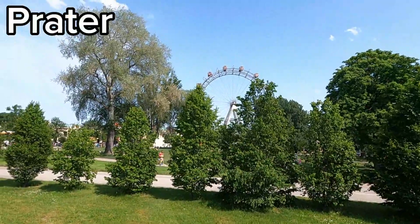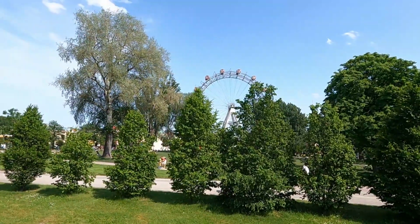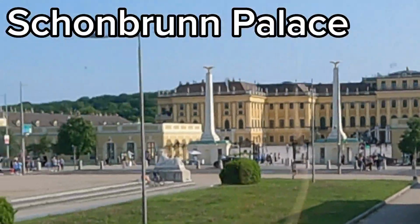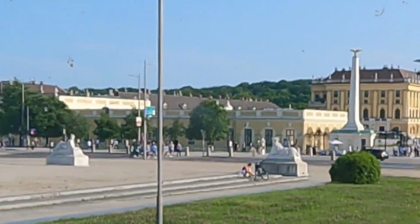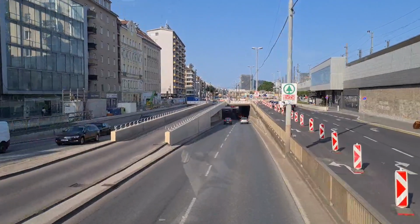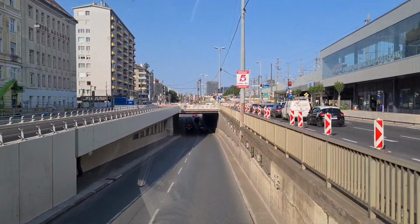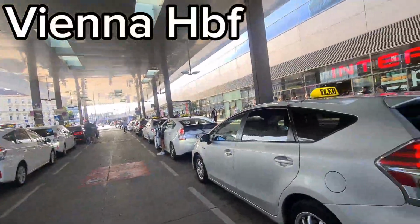That's Prater, with its famous Ferris wheel there in the background. And then the other big site is the Schonbrunn Palace, which is the site of the former emperors of Austria. And here we go. So let's have a look now at the return leg. As I said, I'm not going to show you much about Vienna. We'll do that in a later video.